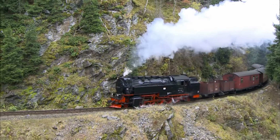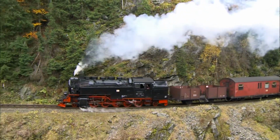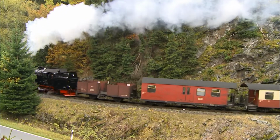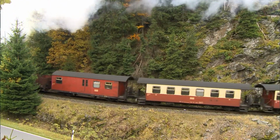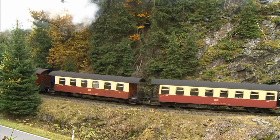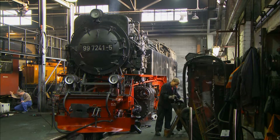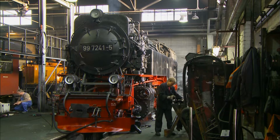And the character of the line is mostly in one direction. It goes uphill to the top of the Brocken, and then it comes down all the way. So it's very easy to run a tank engine here. Of course, it takes a lot of effort to keep these historic engines still running.